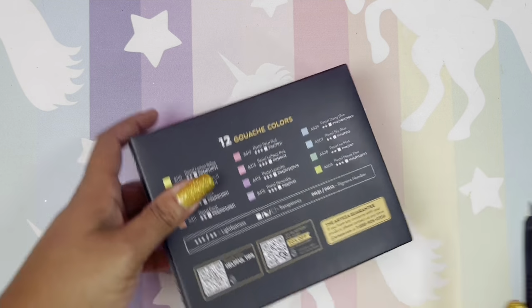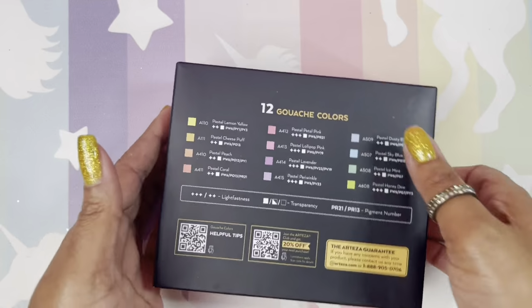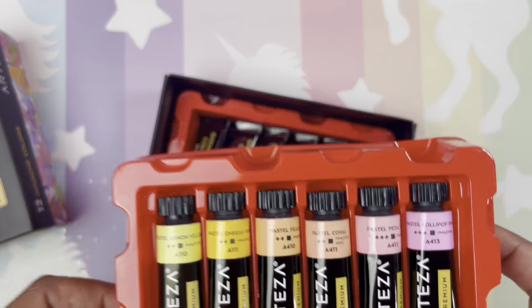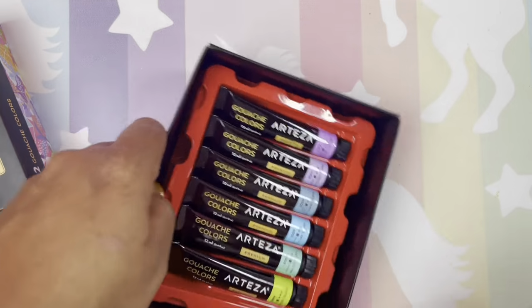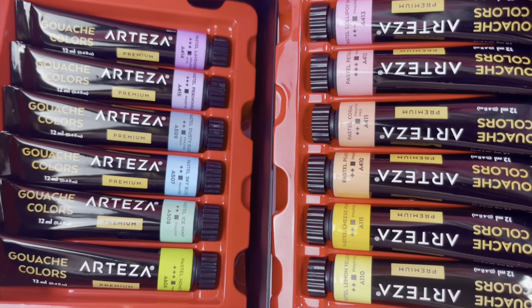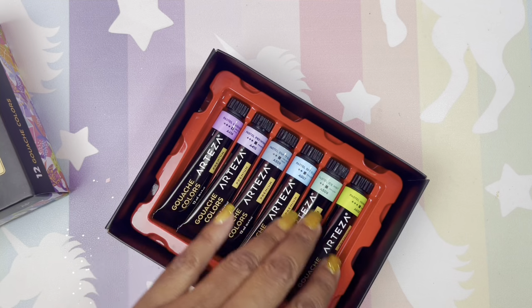It was on sale, that's why I bought it. It was Crystal's fault, all Crystal's fault. And it's the pastel colors. But it was really cheap, like super cheap. So I had to buy it. Look at those colors. Yeah, can't wait to color a background with it and then use the white with stamps on top of it.